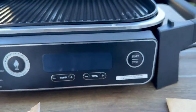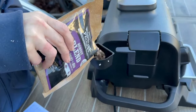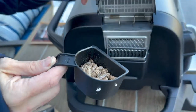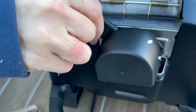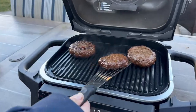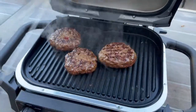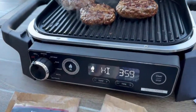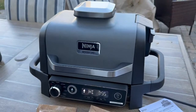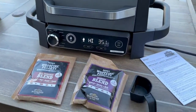Very easy to use. There's like a preheat function. And putting the pellets in, it's just a matter of putting it into the cup and then opening the door for it and putting it in. You will smell the pellets as things are cooking, and it just gives an added taste to whatever you're cooking on there, whether it be steaks. We're cooking burgers in this. I absolutely love this thing. So easy to use. Our burgers tasted amazing on this thing. It's the Ninja Outdoor Grill.